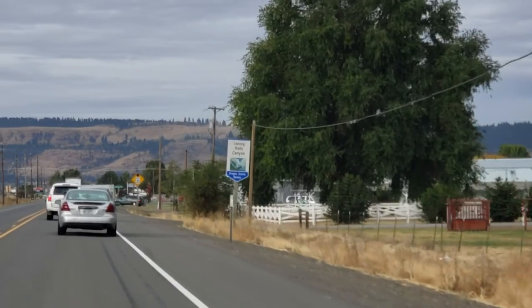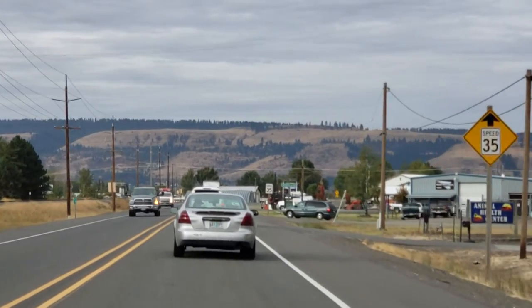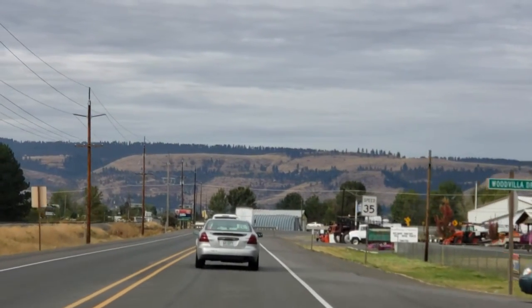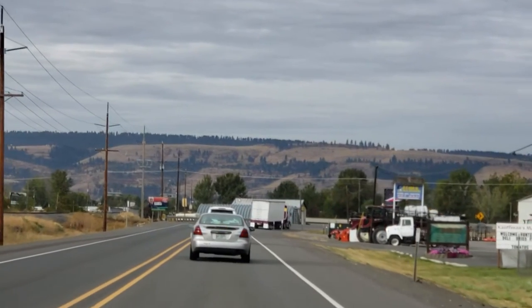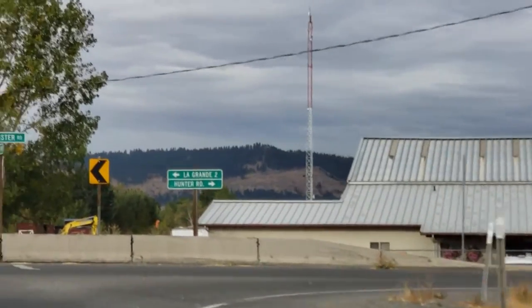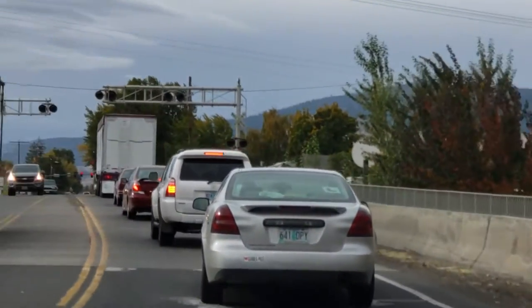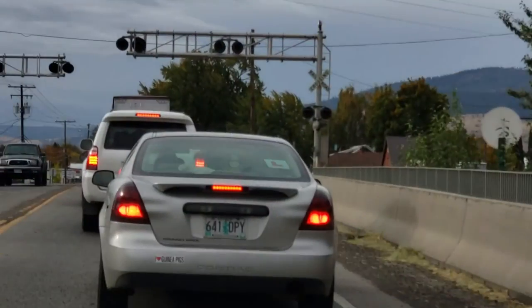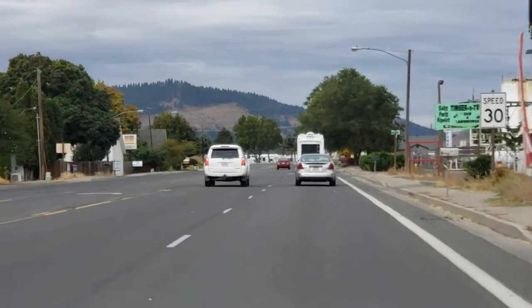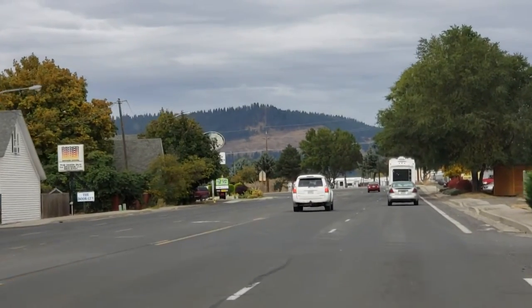All right, welcome. Oh, this is Island City. To Island City? Oh, okay. We're not even in LaGrande. Shot of this and then continue on to LaGrande. 2 miles to LaGrande. Alright. That truck needs to pull over. Not much to Island City. Small, on the outskirts of LaGrande.